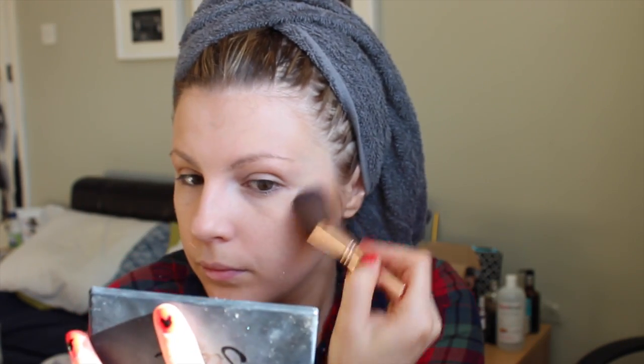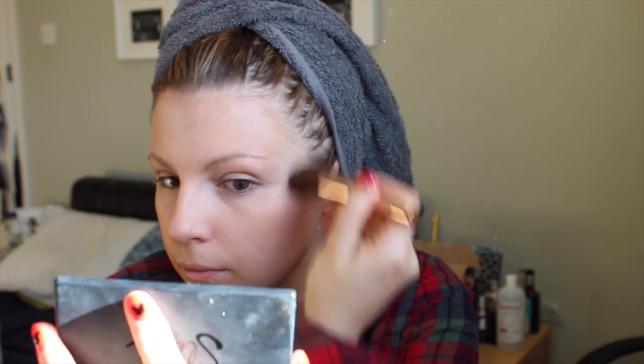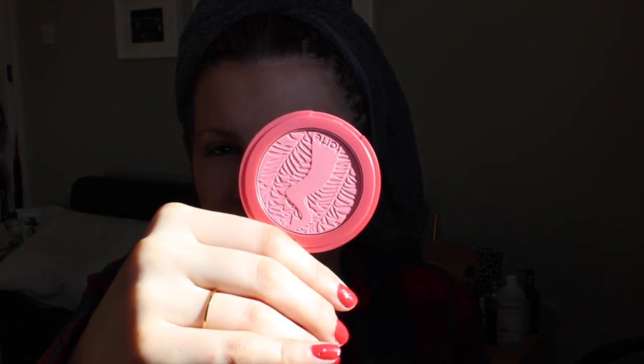Then I'm going to highlight, and I'm using the little Bare Minerals blush brush, this one. And then the blush that I'm taking is the Tarte Fearless blush, and Tarte is actually launching, whoa, see, super bright. Tarte is actually launching in the UK, I think on the 28th via QVC, which is pretty darn exciting, and I really like this blush.